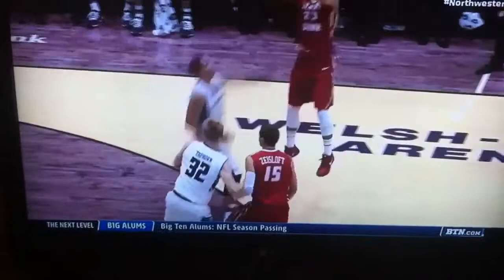Take a look at this shot. Just a pure jumper. He rises up and drains it in the face of Drew Crawford. Northwestern on their offensive side. That turns the energy in this arena around a little bit.